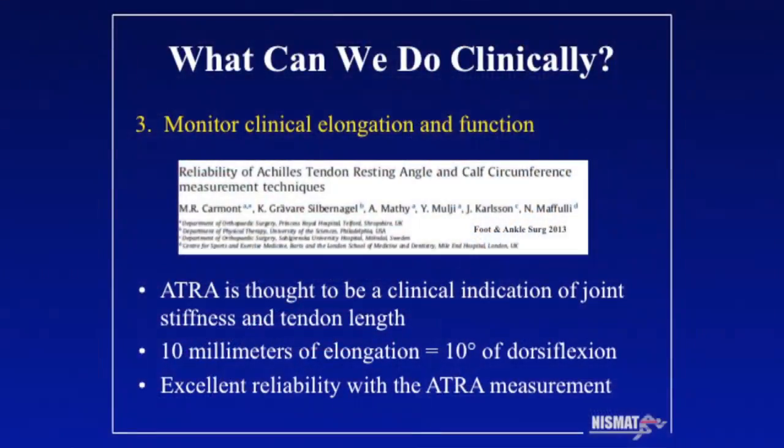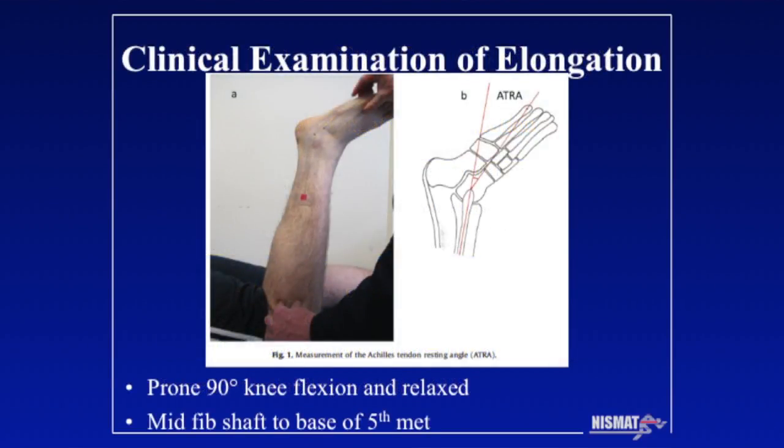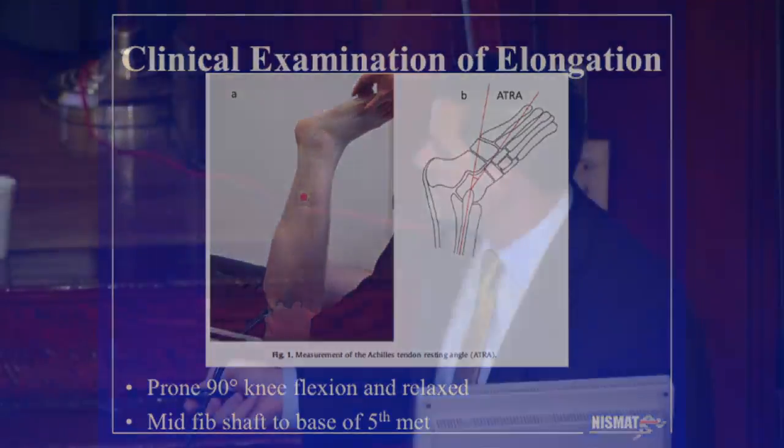The other thing we can do is monitor clinically elongation and function. So one study that just came out a few years back in 2013, the Achilles tendon resting angle. This is a way that they showed us we can try to objectify Achilles tendon elongation. It was found to be clinically indicative of joint stiffness and tendon elongation. So like 10 millimeters of elongation equals 10 degrees of dorsiflexion. This is a pretty simple test we can all do: we put them prone, 90-90, and all we're doing is measuring their mid-fib shaft to the base of the 5th met. Essentially you're just taking a dorsiflexion range of motion from a different position. It's a side-to-side measurement, so you'll see the side-to-side difference, and you'll see if there's elongation happening on one side versus the other. Earlier on, it's probably going to be the opposite. They're probably going to be in a plantar flex position, but over time you're going to see that elongation.